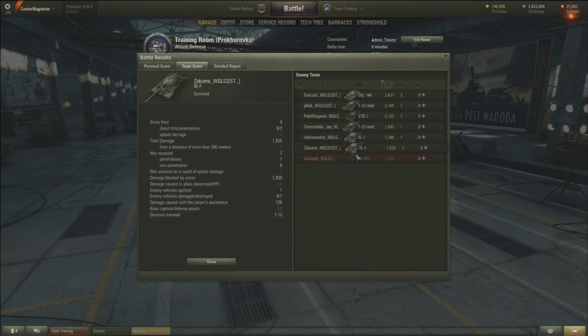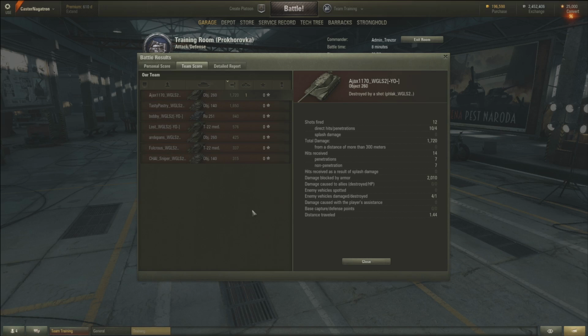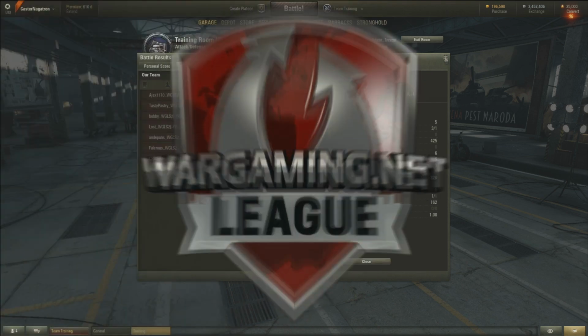Yeah, and people shoot it, you bounce all day. I love that tank. 1.2 out of J-Smooth in the RU-251. That was quite a lot. Ajax with 1.7. Tasty Pastry was 1.6. Ajax bounced 2,000 in the Object 260. How? That's what I ask. How indeed.